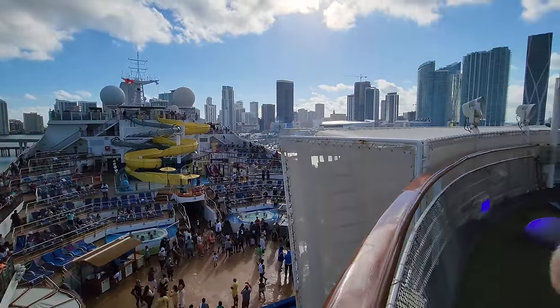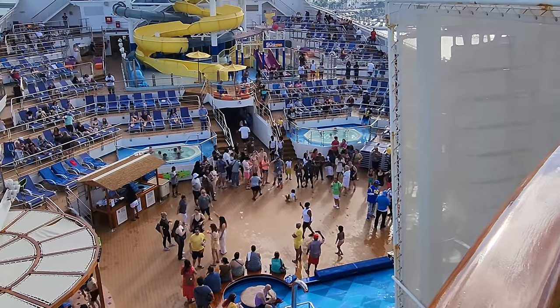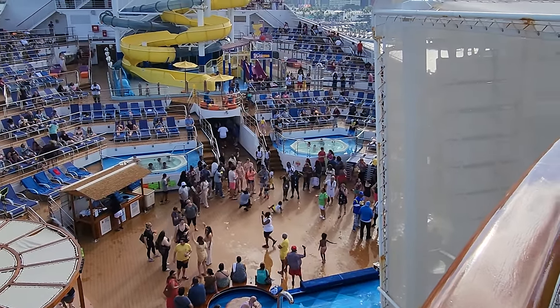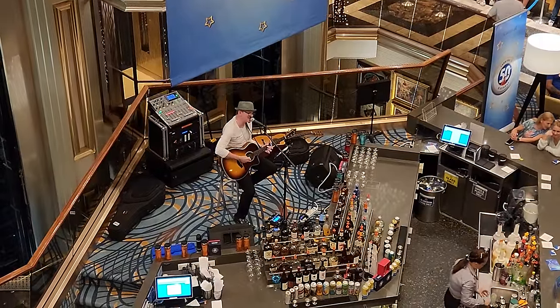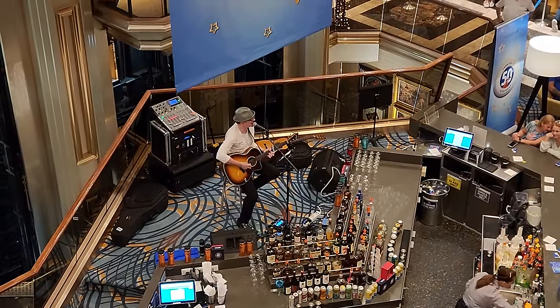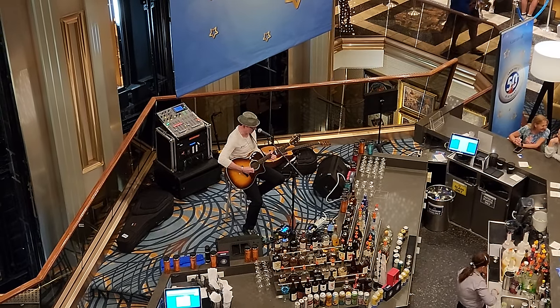Yes, they have the kids clubs and stuff, but there's no section. Well, they have the adult serenity area. Correct. But they were everywhere else. Yeah, and there's a lot of them. They didn't have an adult pool is what I wanted to get at. Yeah, that's true.